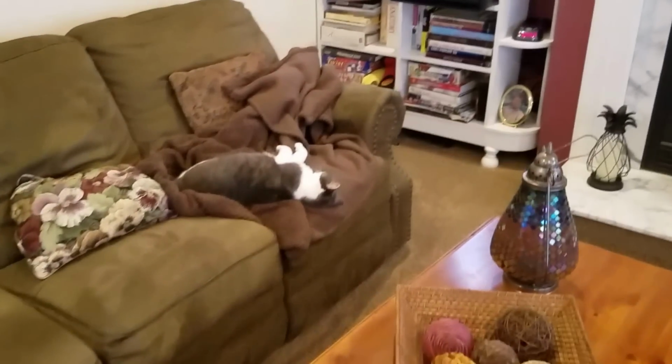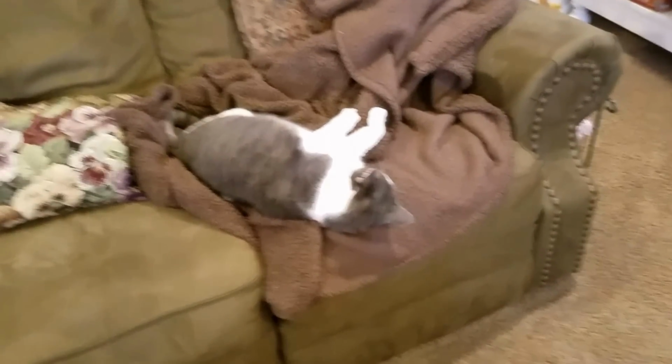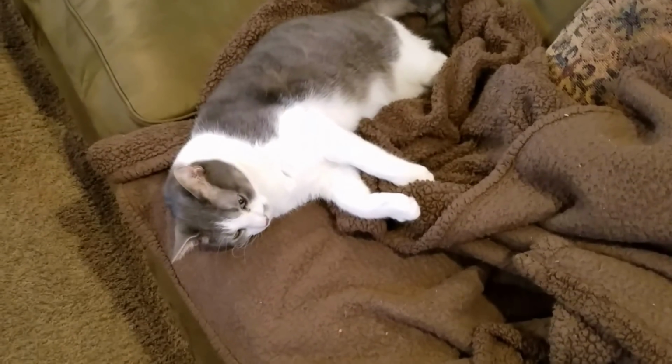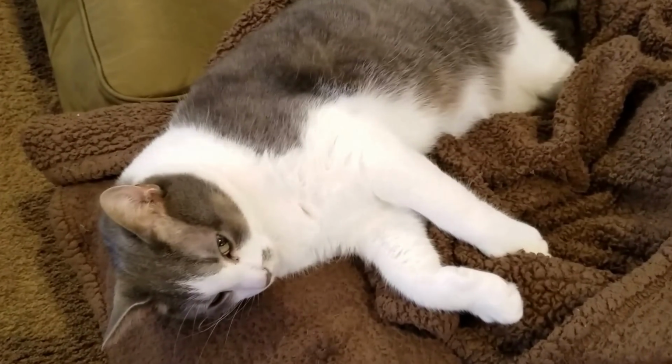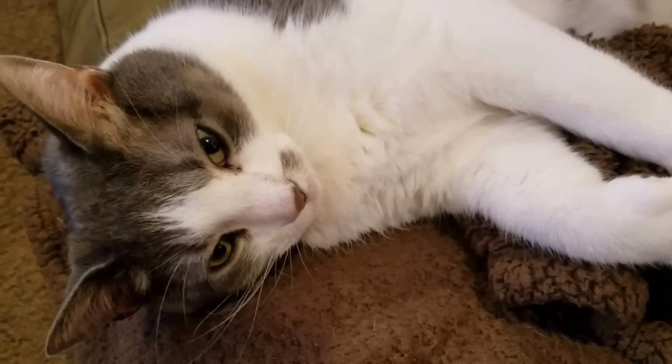What are you doing, Ellie? Look at this, guys. I just got home. Look how she's sleeping. She's half off the couch. Isn't that cute? What you doing, LT? What, baby? Do you want to say hi to everybody? Say meow. What? What you doing?